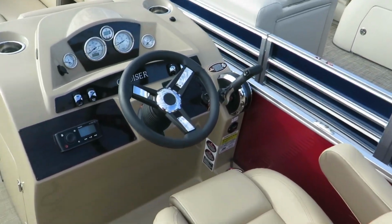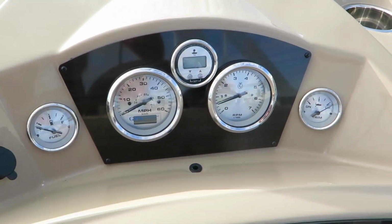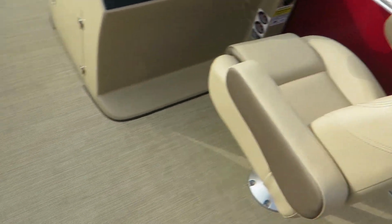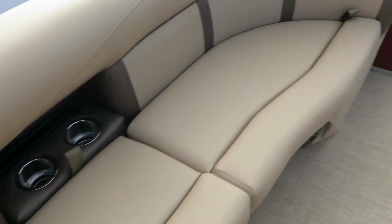Here at the helm, we have a Fusion audio player, all your controls, your tech, and Infinity woven flooring. In the front, with some nice loungers, integrated cup holders in as well.